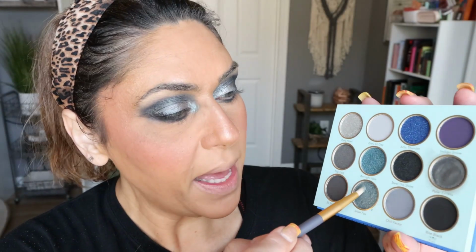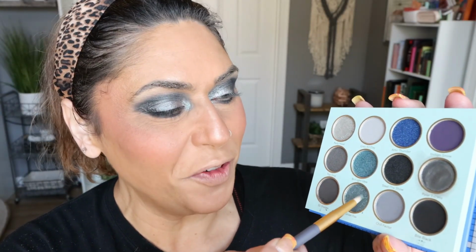And then lastly, back into my favorite shimmer in the palette so far, this Silver Fox. And I'm going to apply that just to the inner portion of my lower lash line, and then pull that across, because you already know I love a good shimmery lower lash line.